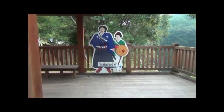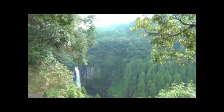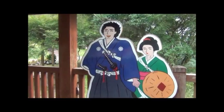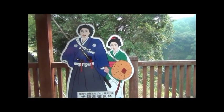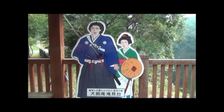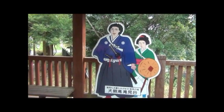This is a waterfall observation for Inukai waterfall. These two figures. On your left, man, Sakamoto Ryoma. On your right, his newlywed wife. They are both quite popular figures in Japanese history. Toward the end of Tokugawa era, middle of 19th century.